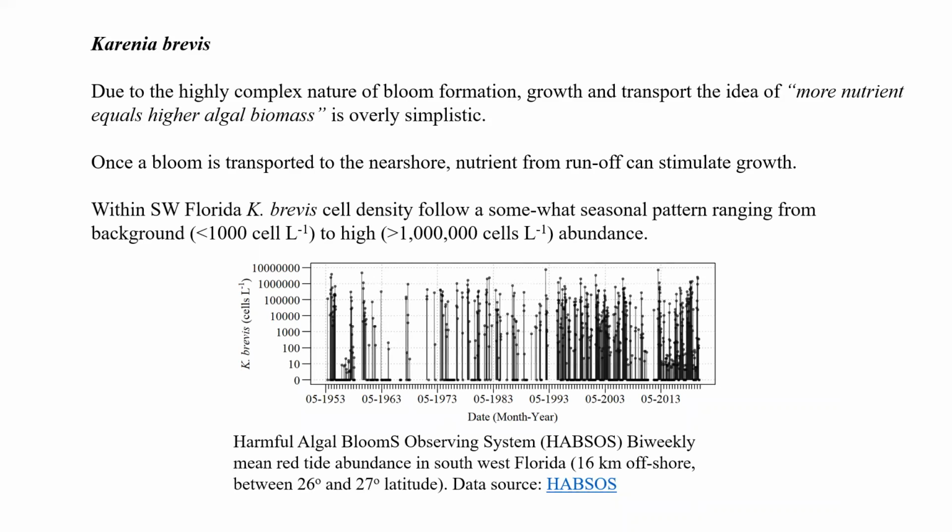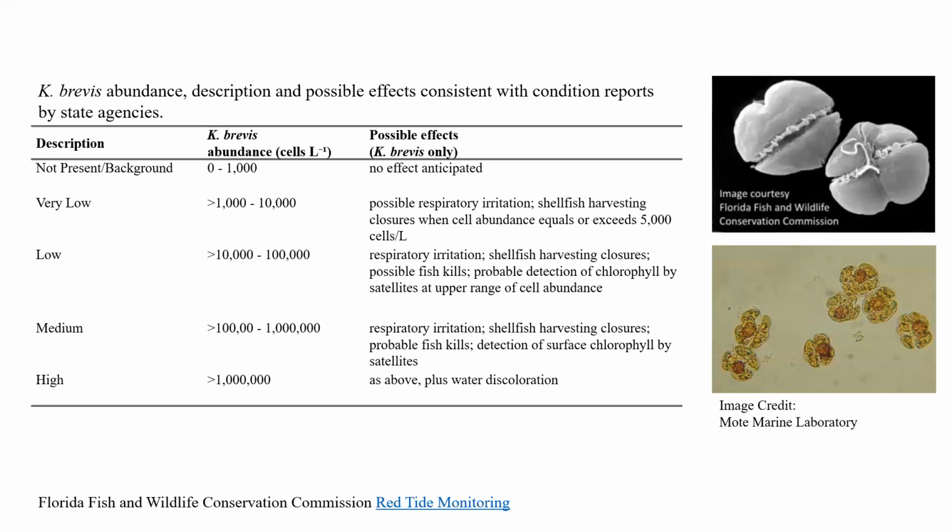So within Southwest Florida, Karenia brevis cell densities follow a real seasonal pattern, ranging from background conditions, to not even knowing it's there, to really high abundances. In this figure here, we have a time series of biweekly K. brevis abundances, or cell densities, from the Harmful Algal Blooms Observing System, or HAB-SOS. Granted, this data is a mix of response monitoring as well as systematic monitoring, but it does show some seasonality in it.